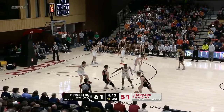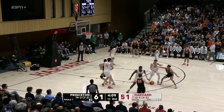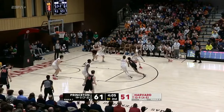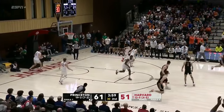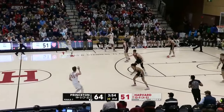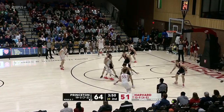Tigers again will burn the clock. Okpara. Back to Lee, under 10. Goes at Wojcik. Shake and bake to the right hand. He elevates and kicks. Three-pointer. Peters got it. That's a money shot from Blake Peters. And that's more like it. Dribble drive kick out. For a while in this second half, it felt like Princeton was playing not to lose.